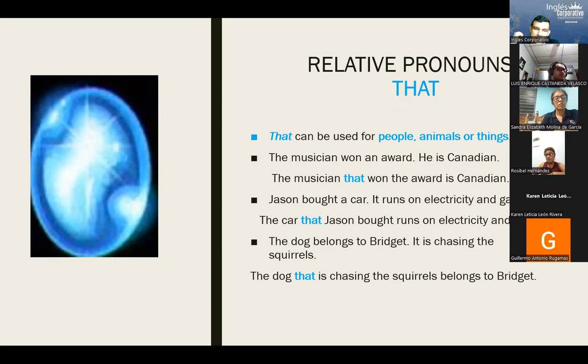Okay, it says, the musician won an award. He is Canadian. El músico ganó un premio. Él es canadiense. Entonces, para unir esas dos frases, vamos a decir, the musician that won the award is Canadian. En este caso una equivalencia de that podría ser que. El músico que ganó. The musician that won the award is Canadian.